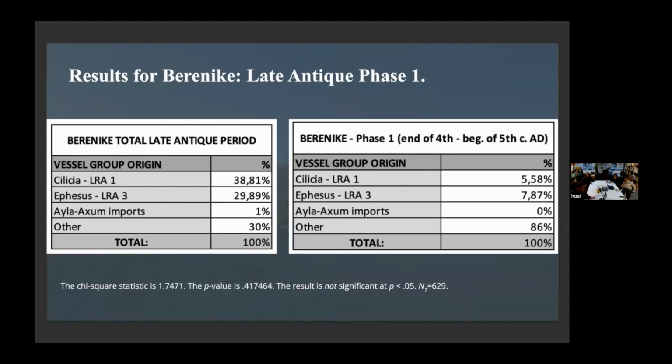A Cilician late Roman 1, Ephesian late Roman 3, and Ayla Aksum amphorae originating from Aqaba on the northern Red Sea coast. The fourth group visible in this chart, labeled other, displays mostly transport material of Egyptian origin, mainly from the Nile Valley and Aswan region, plus much less frequent imports from the Mediterranean and Indian Ocean, as Roderick showed.